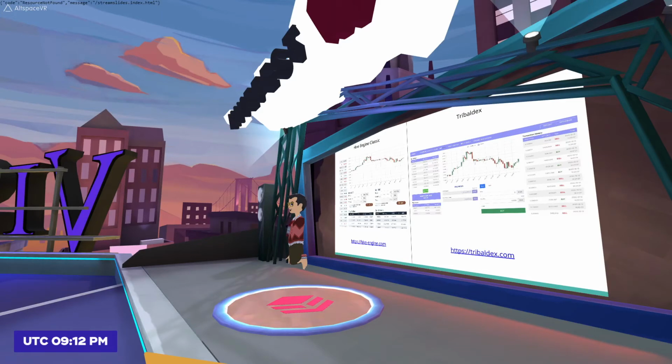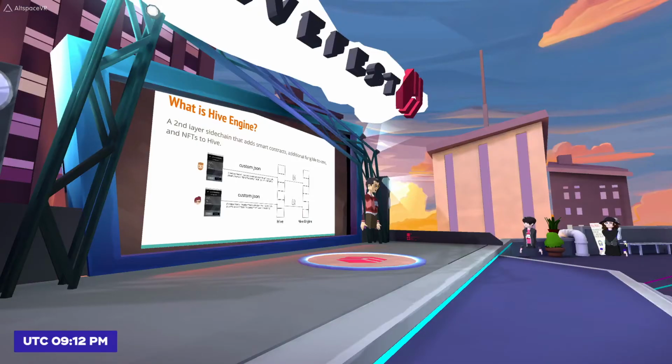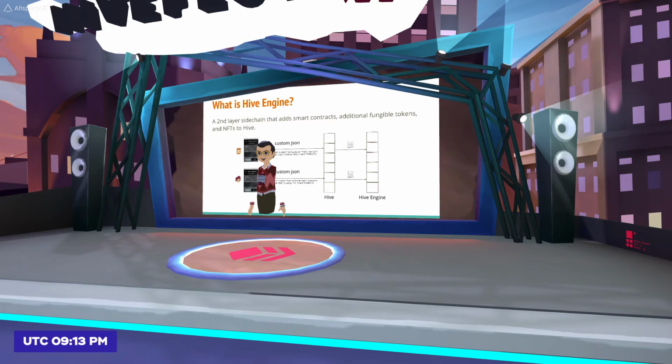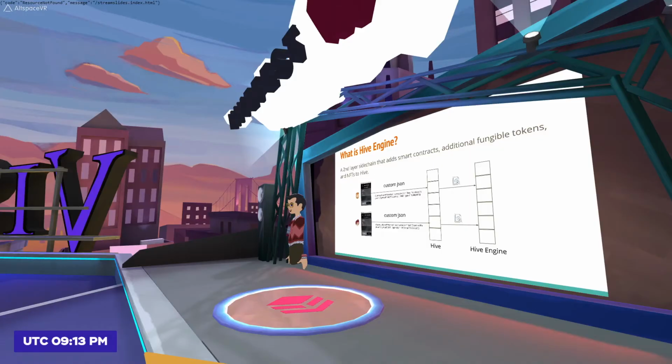But Hive Engine is so much more than just an exchange, just like Hive itself is so much more than just a blogging site. So, what exactly is Hive Engine? Well, to put it simply, it's a second layer sidechain that adds smart contracts, additional fungible tokens, and NFTs to Hive. By second layer, I mean it's not part of the core Hive blockchain itself. It runs alongside Hive as its own separate blockchain, or sidechain as we call it. And it's important to realize that Hive Engine transactions are themselves Hive transactions.